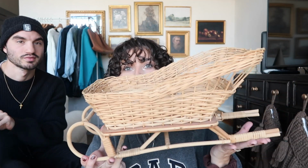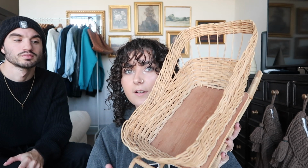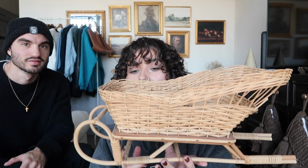And then I got this for me. It's a wicker sleigh to use for Christmas decor. Christmas is in a few days when this video is being filmed, and I almost bought one of these this year online, and I'm so glad I didn't, because I found it at the thrift store for only $6. And then the last thing from the Goodwill is this little vintage mirror.